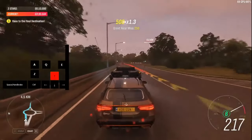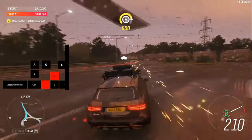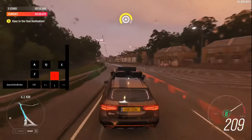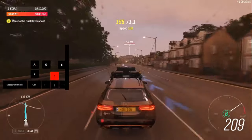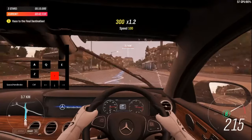At the roundabout, take the first exit. Turn right.